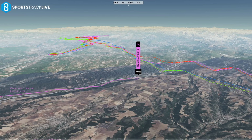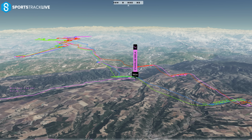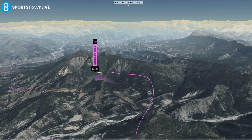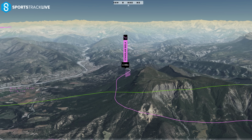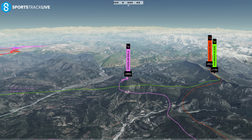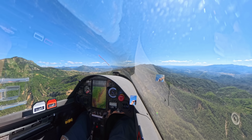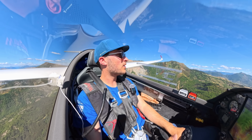In the meantime, what's happening with the others? Stanislav has flown up the Durance Valley in very low ridge lift and is struggling to find a way into the higher terrain. Still, he's incredibly fast. Most of the others are regrouping and already taking the third turn point. I made the decision to call it a day, fly back home, go to the pool.